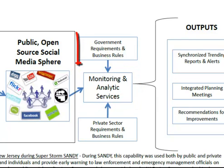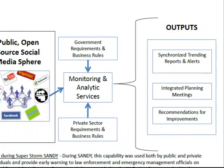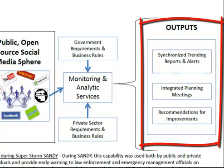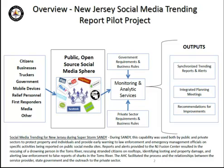So with this pilot project, we looked to bring government requirements and business rules together with private sector requirements and business rules, conduct integrated planning meetings, and put out joint outputs that could be seen and utilized by both. So the idea here was to bring the state of New Jersey's Office of Emergency Management together with businesses both inside New Jersey and on a national level outside of New Jersey to do integrated planning around social media, understand how to use it, understand the requirements.